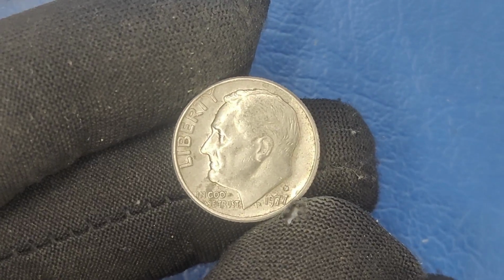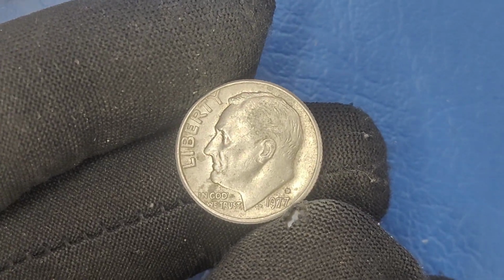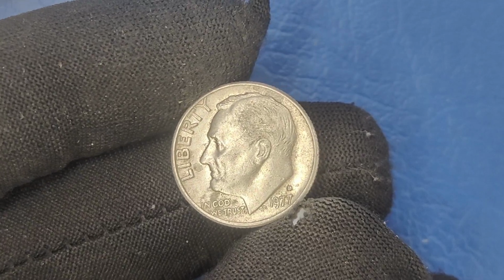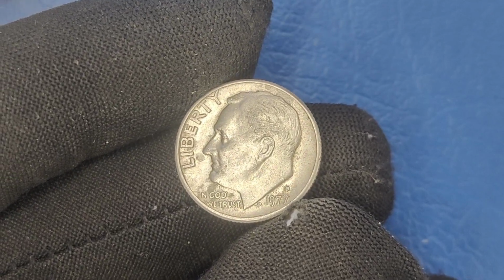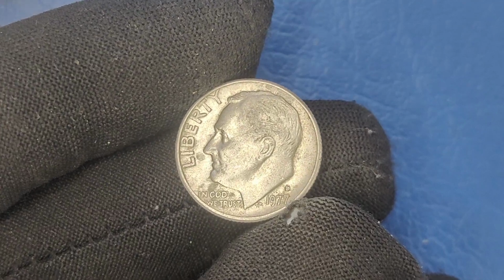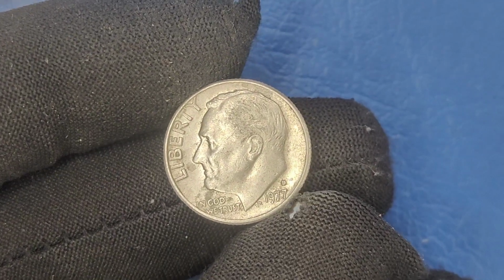We're diving into the fascinating world of coin collecting and uncovering the story behind the 1977 Roosevelt dime. Yes, you heard it right. A dime that could potentially be worth an astonishing $1.7 million.